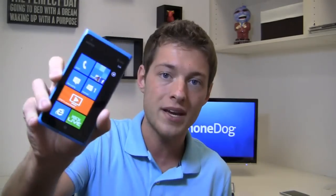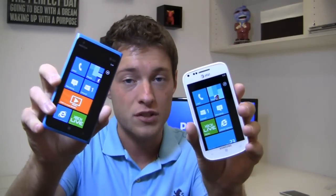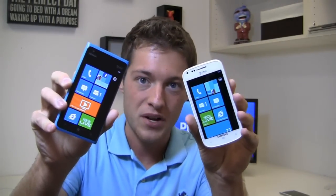You know what we do in PhoneDog land when we've got a bunch of Windows phones, or a bunch of anything for that matter, and we're trying to figure out which one's the best? We put them together in a dogfight battle. Here's the Lumia 900. Here's the Samsung Focus 2. This one's $100. This one's $49.99. They pack some different hardware specs, pretty similar on the software front. We're going to see which one is the ultimate must-have Windows phone on AT&T.